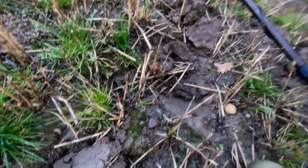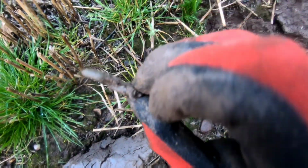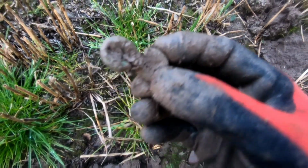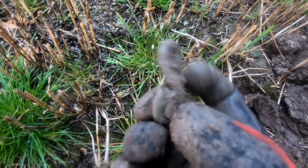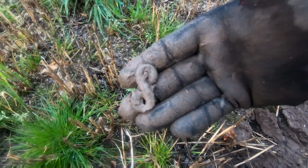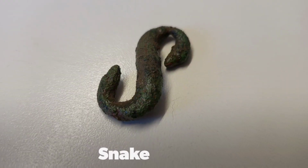Well, rain still absolutely belting it down, and a surface find was double bleeping right on the surface. And if I'm not mistaken, I think that is one of the old little snake buckle type things. I could be wrong. But it's definitely looking that way, isn't it, Jim? Definitely is. So I'll clean that up and you'll see a picture of it now.